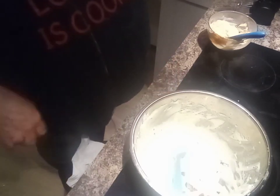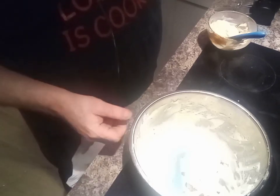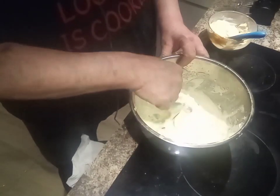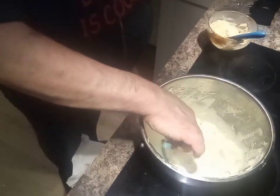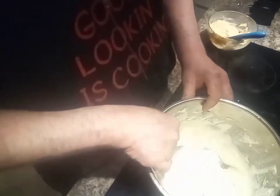There's already 2 cups of water in there. Anything you do in a pressure cooker, you want to add liquid. Water, chicken broth. If you're making something savory, like chicken, I like to put chicken broth, make it rice.